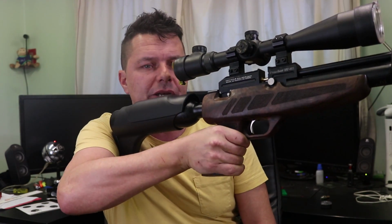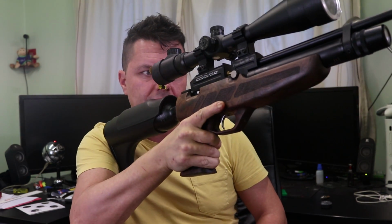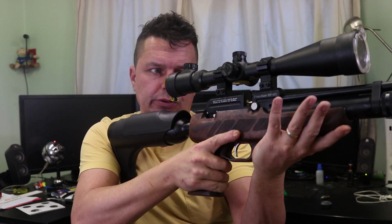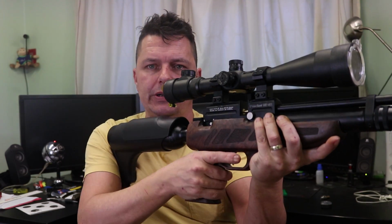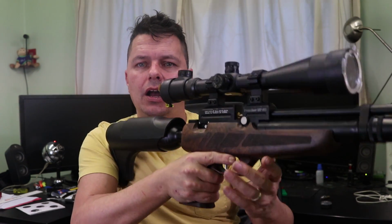Now, with the cocking handle on the left hand side, I actually like this. As a right-handed shooter, I love it because that is my arm. My right arm is my stability arm with my trigger finger here. This arm, my left arm, is a supporting arm. That's all it is. So when I then come to cock the rifle, instead of having to do this with my right hand and moving my point of aim, I can keep it still, use my left hand and cock the rifle. I love it.